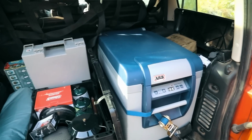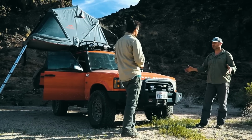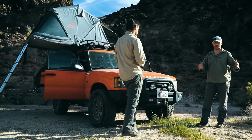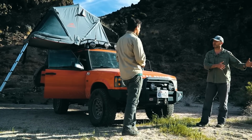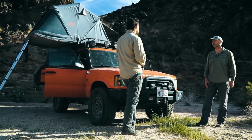This was a year when Land Rover was going with traction control. A very typical Land Rover, Range Rover thing where they're ahead of the game in terms of off-road technology. So this was kind of a newer thing that they had developed.